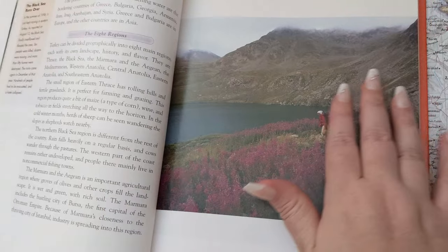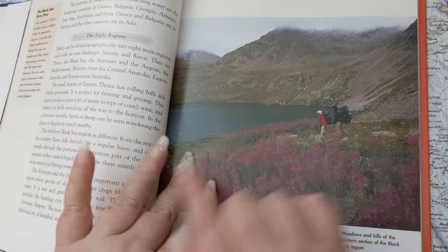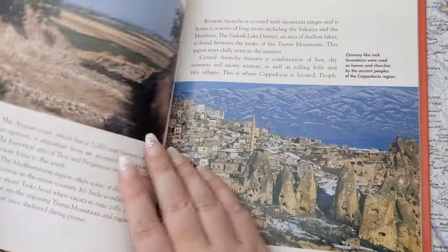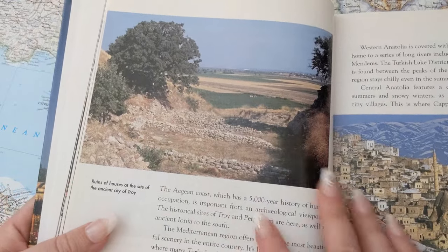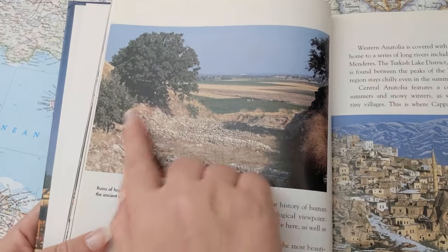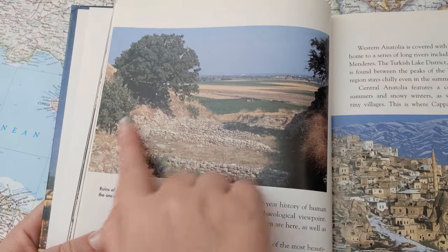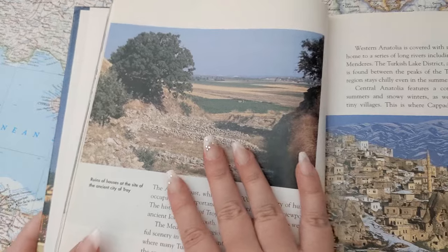Beautiful meadow here, isn't that lovely? It says the Black Sea region, so I wonder if that's the Black Sea. Another landscape here. Oh, you know what this is? This is Troy, as in Helen of Troy, as in Trojan horse. It's Troy.